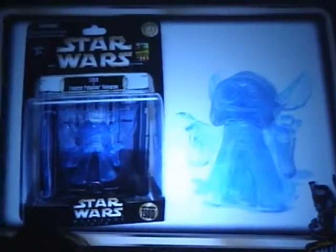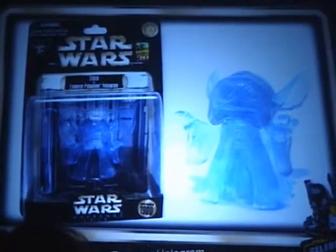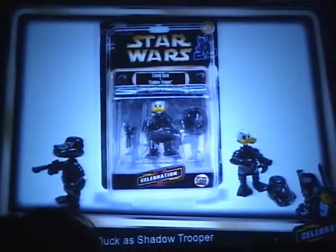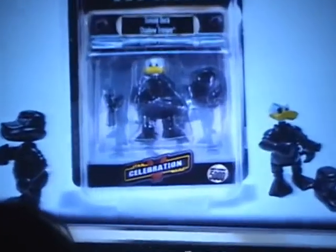It sold out during the Star Wars weekends. It came in a blister case that had the Star Wars weekends icon on the back of it. So very excited about the response, and in doing so we are debuting our action figure for Celebration 5.